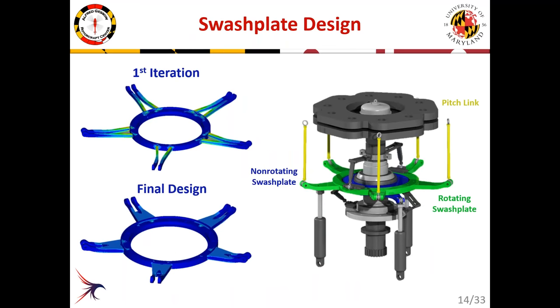The rotor controls are traditional, but the swash plate was sized for higher control loads due to the special airfoils. We started with the design shown in the upper picture and converged to the final design shown in the lower. It was aimed to save as much weight as possible.